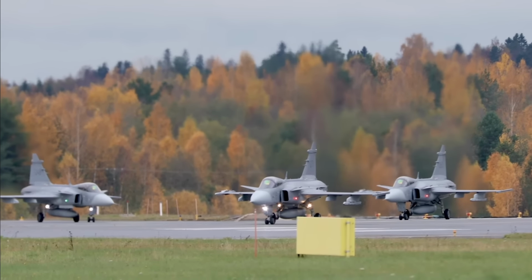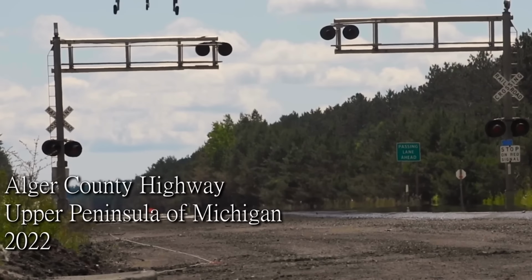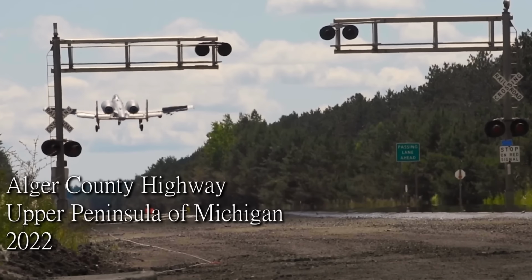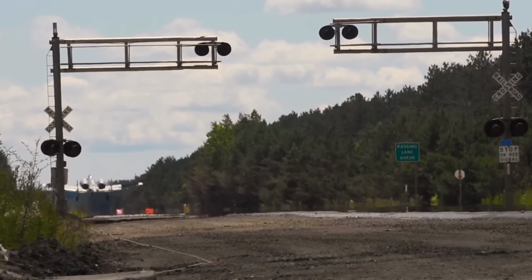After the full-scale invasion of Ukraine in February 2022, the United Kingdom's Royal Air Force and the United States Air Force started to rethink their road-based strategy, developing training programs and certification for pilots to land on unorthodox landing strips away from main air bases under wartime conditions. However, US Air Force and Marine Corps units were ahead of the game.